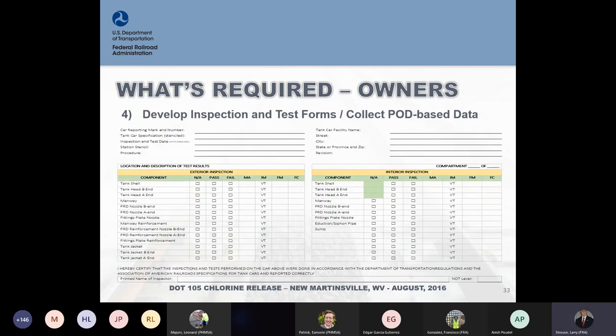Here's an example of some test forms that were developed. This is what the owner needs to create to collect the data that's going to be subsequently analyzed. Can the owners delegate and contract with a third party to develop these forms and collect the data? Absolutely yes. But it's with both the owner's permission that the shop would use these forms and the developer's permission to the owner to make sure that the developer allows these forms to be used by the owner. So it's a two-way street.